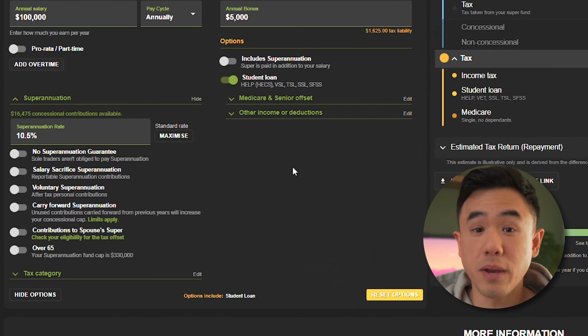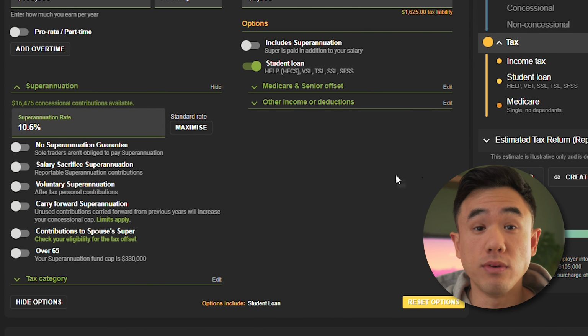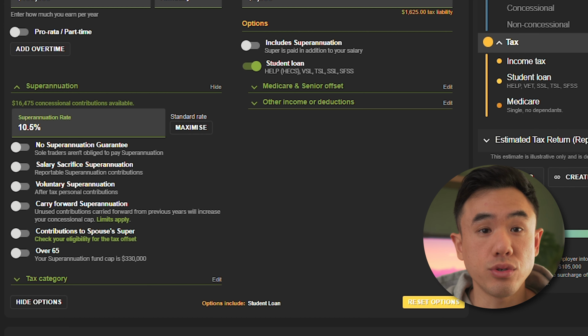But there's even more value to be had on this website. Let's say, for example, you wanted to start salary sacrificing into your superannuation. You've watched a few videos on salary sacrifice, you understand the potential benefits and how the superannuation is a tax favorable environment. However, you want to run some simulations to see what the impact will be on your take-home pay. In the superannuation section, you can start playing around with some numbers and run a few simulations to really understand what the impact will be to your take-home pay.